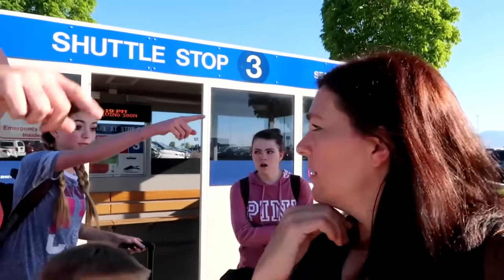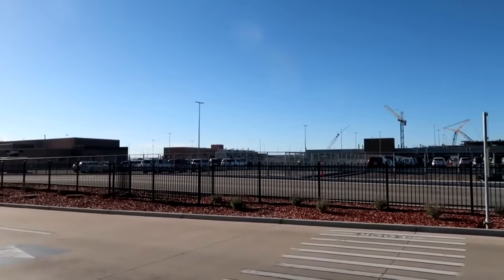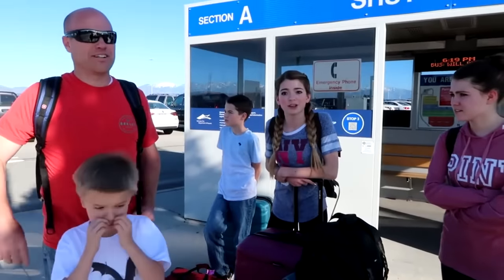That vehicle over there looks like the bandit's vehicle. There are so many white... Which one? Okay. That white SUV. Yeah, it's right over there. A lot of white cars. You see that white one over there? Yeah, I see the one. That looks kind of like it. Okay, well, here comes the shuttle.